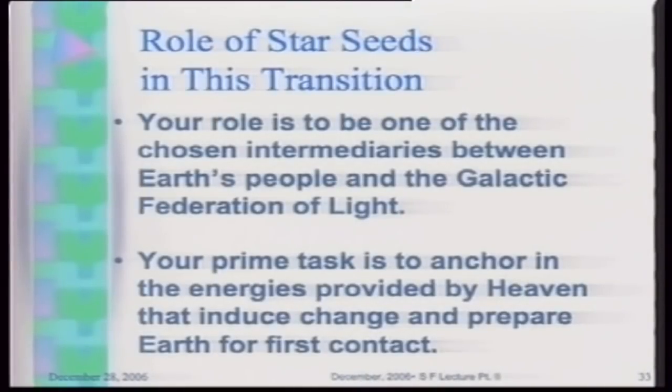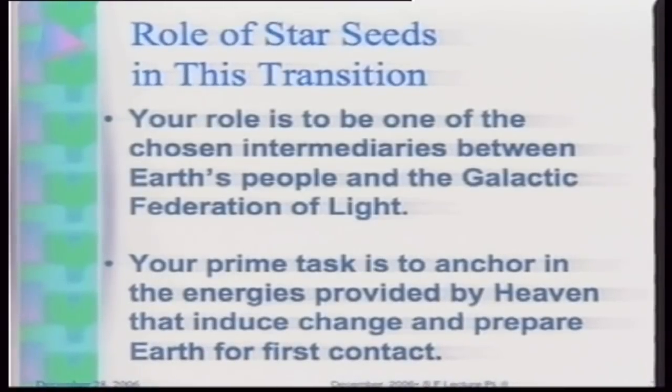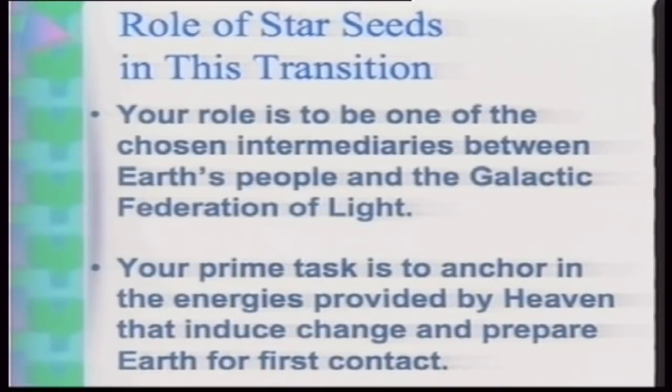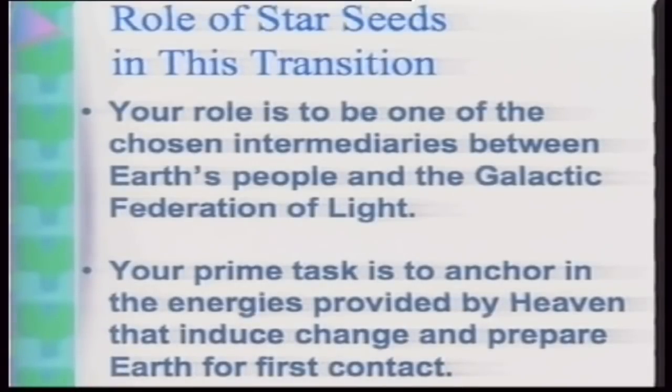Now, why? Because our role is to be one of the chosen intermediaries between Earth's people and the Galactic Federation of Light. We have come here as kind of an advance force for first contact. And we've come here with a whole bunch of abilities which are normal in other parts of the galaxy. Unfortunately, they're not normal here. And in my case especially, and I know in the case of a lot of other people, this place is pretty confusing.